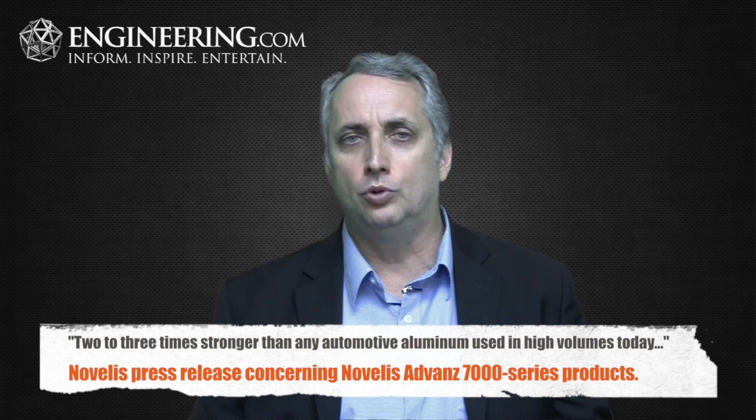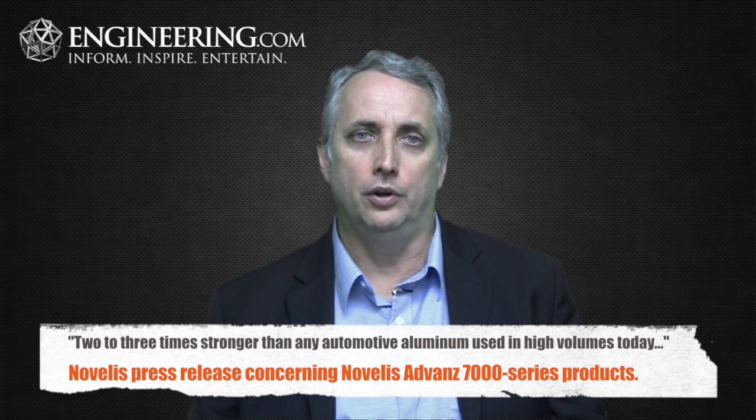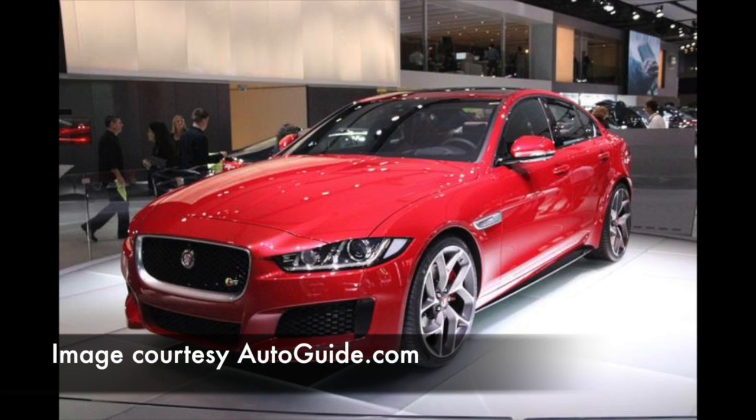is 2 to 3 times stronger than current high-volume sheet aluminum alloys. The new alloys allow aluminum into safety-critical structural components such as bumper systems, door intrusion beams, B-pillars, and other safety cage components. Now, Novelis claims the additional strength comes without sacrificing formability. The firm is a supplier to Ford for the F-150 program as well as for Range Rover and Jaguar for their XE. Now, the company developed the current generation of high-volume aluminum sheet alloys, the familiar 6111, 6016, and 5754.